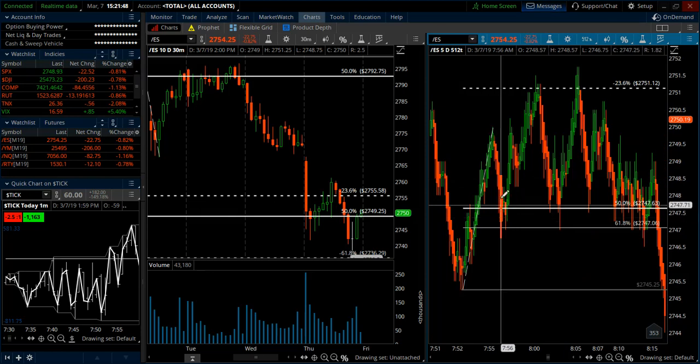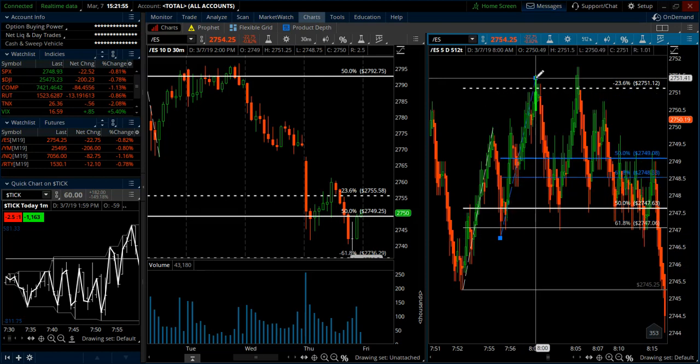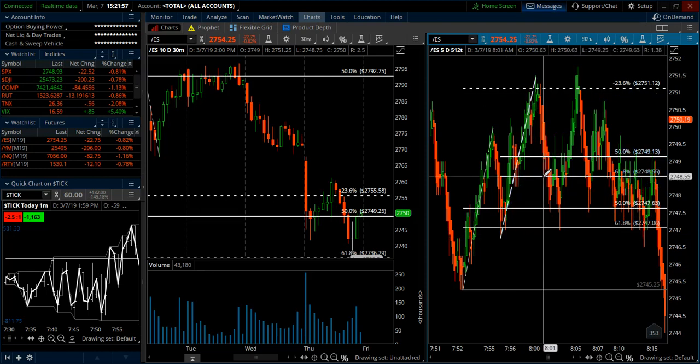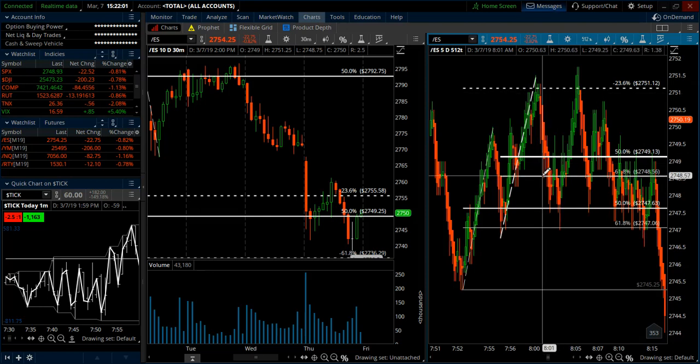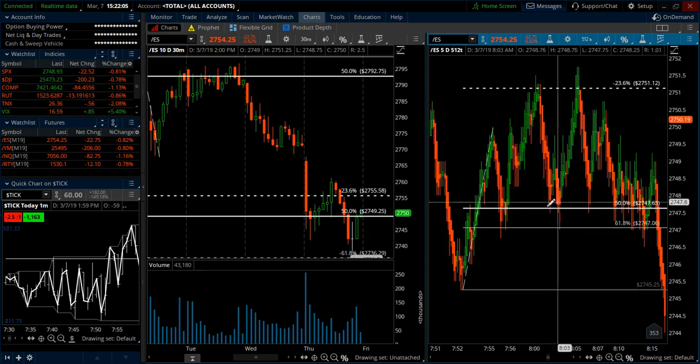And that one, all it really did was move up to its negative 23% target, and then I trailed the next 61.8 and got stopped out. I took a little off at the negative 23, and then I got stopped out of the rest up here at the 61.8.